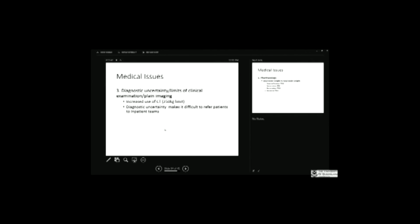So, diagnostic uncertainty. We have trouble examining patients, and problems with plain imaging. I guess a lot of that we're using CT more frequently. CT at Logan has a 250 kilo limit, which is helpful. Diagnostic uncertainty makes it hard to refer patients, which adds to increased length of stay in ED.